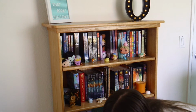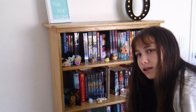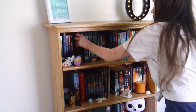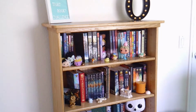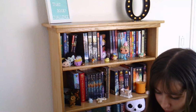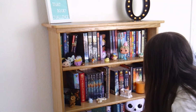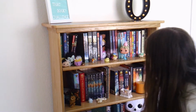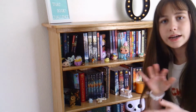Okay, question 5. Do you have a book with a title that starts and ends with the same letter? Oh. First book I laid my eyes on. Twilight. Starts with a T and ends with a T. 6. Do you have a mass market paperback book? No, I do not. I just know this off the top of my head. I don't have any mass market paperbacks, I don't think. No. Because they're like tiny.